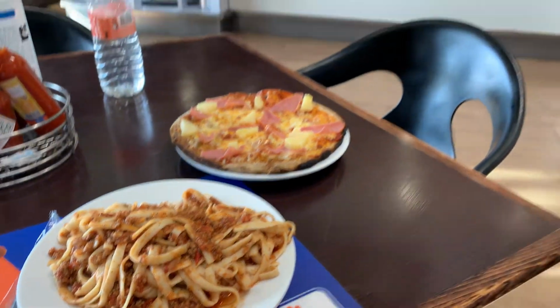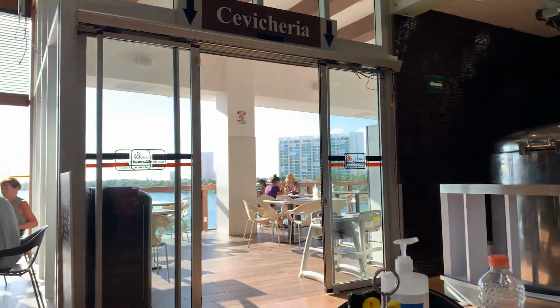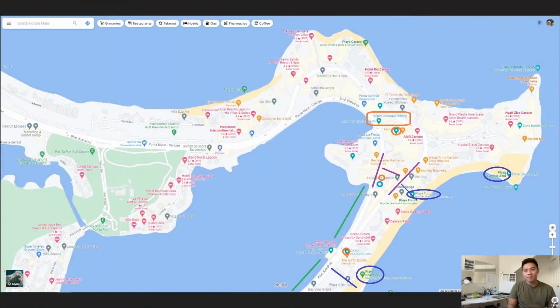Okay, sorry, I'll also tell you guys the prices in Canadian as well. So 100 pesos for pasta is about $6.50 Canadian. 85 pesos for a pizza is about $6 Canadian. 50 pesos for an iced coffee, which is a really good deal. The coffee here was actually pretty good, much cheaper than Starbucks.